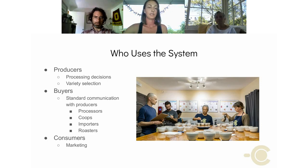This system is generally used by pretty much everyone in the supply chain at this point. In the beginning, it was really just used for buyers making yes or no purchasing decisions based off of detectable defects. But it became a means of communication to producers as well. By offering a score on their coffee, you're able to give them some tangible feedback on ways to maybe improve the product.